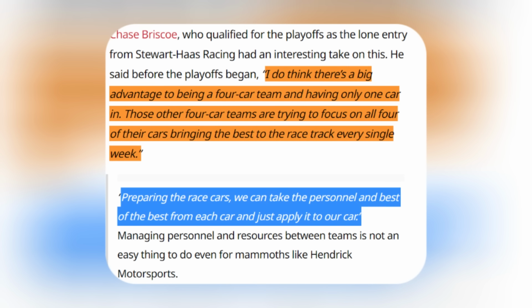Chase Briscoe, who qualified for the playoffs as the lone entry from Stewart-Haas Racing, highlighted this advantage before the playoffs began. "I do think there's a big advantage to being a 4-car team and having only 1 car in. Those other 4-car teams are trying to focus on all 4 of their cars bringing the best to the racetrack every single week. Preparing the race cars, we can take the personnel and best of the best from each car and just apply it to our car."